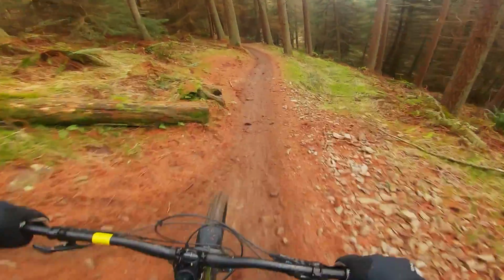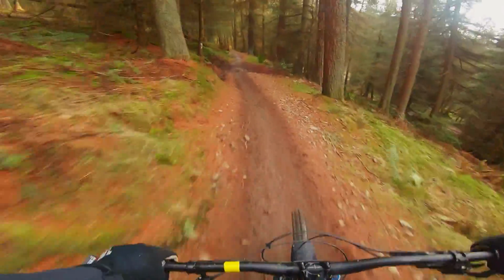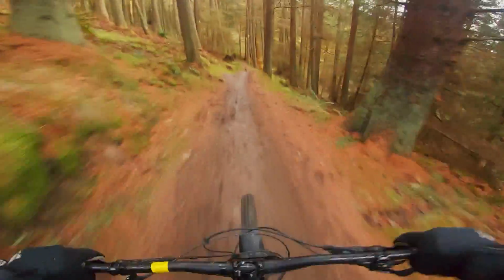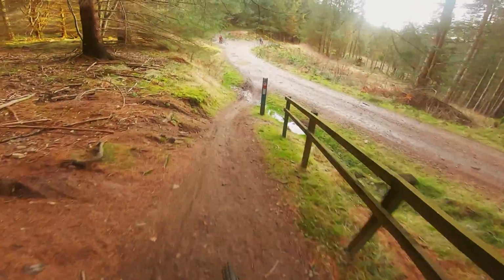The last part of the section is a long, fast descent, at the end of which is a corner that's just rooty enough to make wee come out of riders who approach it in the wet with too much enthusiasm. Fortunately, today at least, dry routes mean dry pants.